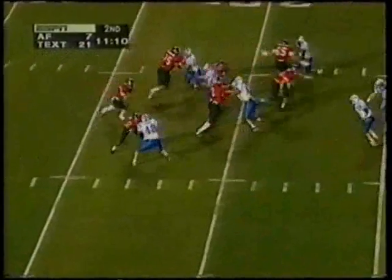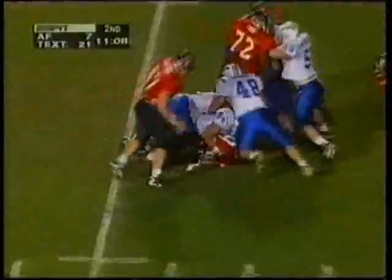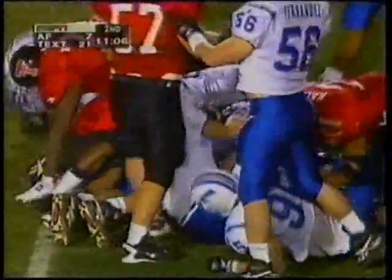The buck in motion, quarterback draw for the other team this time. But Lethbridge only got a couple. Is the ball loose? A little bit of a scramble at the end.